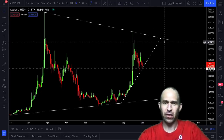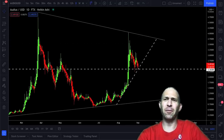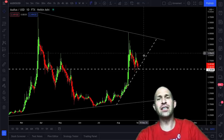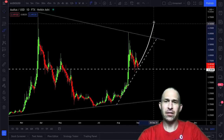Now, me personally, I'm still very bullish on Audius because guess what? It's still very early adoption for this type of thing. And not only that, but it has amazing code and a really good team behind it. So all of those things, me personally, I'm still very bullish. I think that likely it will continue up this trend line this way.